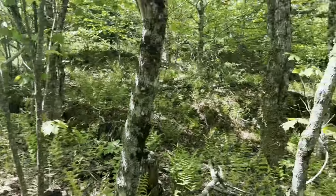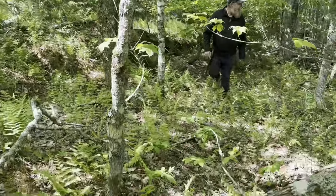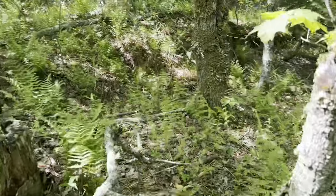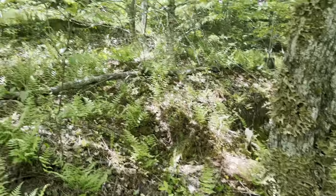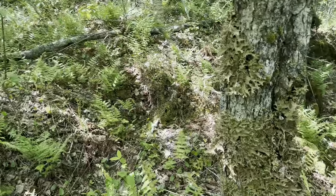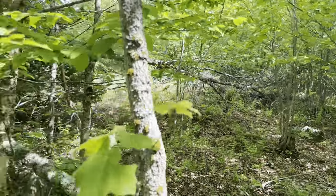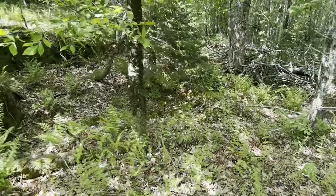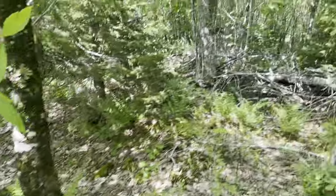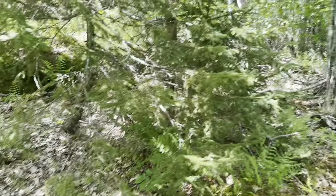Look right here, another one on a mound. Yes. So that'd be 1, 2, 3. Okay. I wonder if there was one. All right, we're zeroing in on all the stuff.